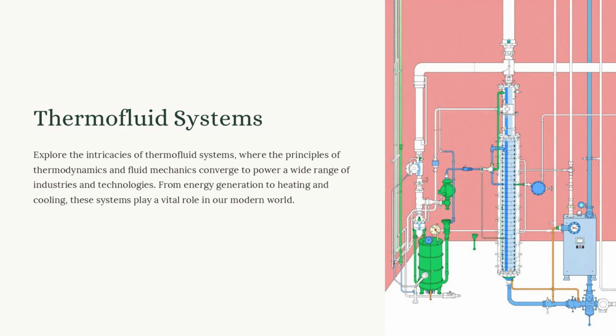Thermofluid systems are critical for efficiently converting, transferring, and managing energy in various applications. Understanding the intricacies of these systems is key to advancing technologies and improving energy efficiency across sectors.